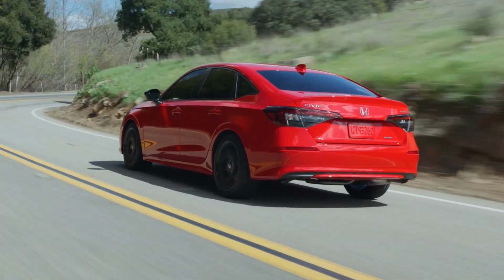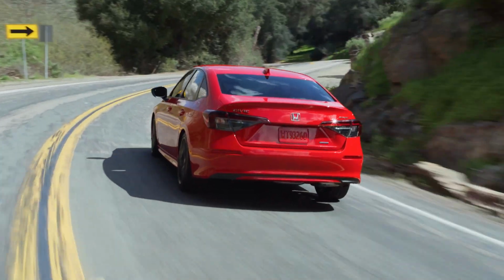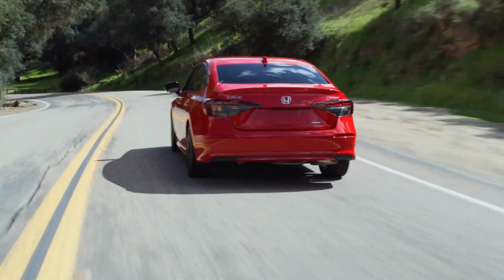Regarding all of these builds, I chose the free color option, and I just chose the accessory one pack, which includes some floor mats and some other things. And that's all I chose for all of these sedans. But those are your finance payments for all of these trims.